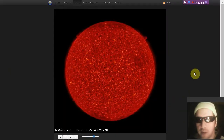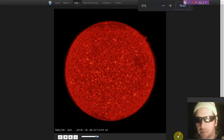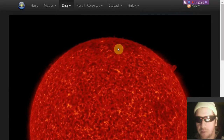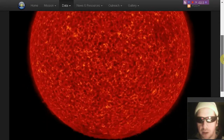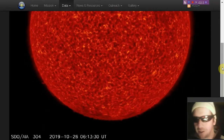Here's the 304 angstrom view. We do see a large set of filaments there up in the northwest. Let's zoom in on that. Here's the bright region I was talking about in the North Polar Field, right there. And we do see other data suggesting that the North Solar Polar Field is strengthening. That is a good thing, folks.